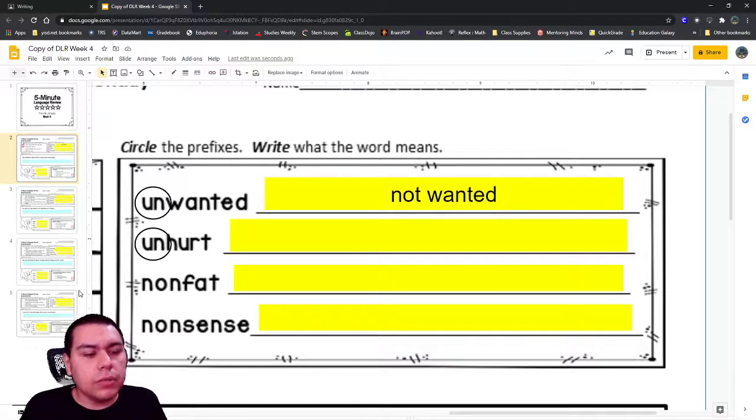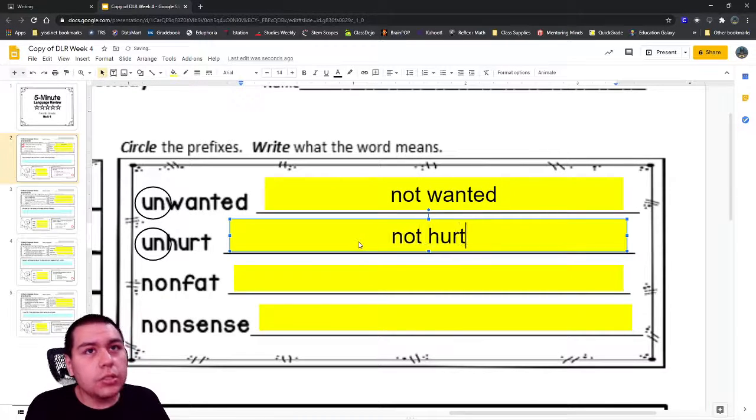Haley's trying to get hers to work, but who thinks they can tell me? Unhurt. What would it mean? Nakai? Not hurt. You might use unhurt if you were outside riding your bike or a skateboard and you fell down, but when you get up, you didn't have a scrape or a cut, you didn't break anything. Even if the fall looked like, oh man, that was a really bad fall, maybe all you have is some dust on your pants. So you would be hurt or not hurt.